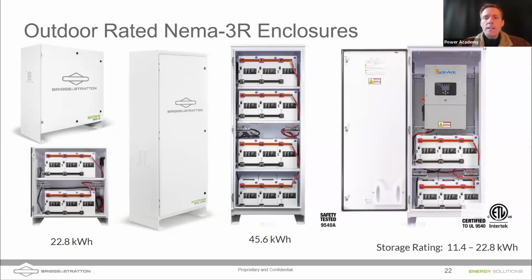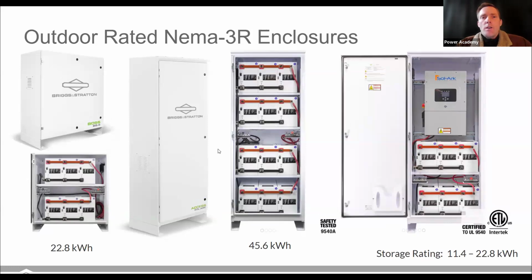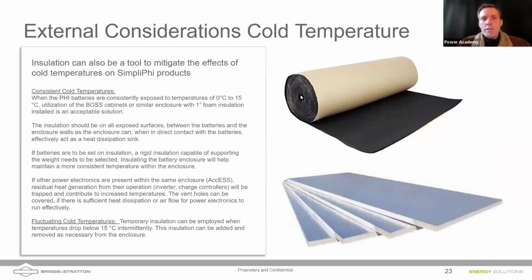Shown with Solarc here again, but you're looking at these outdoor rated NEMA 3R enclosures. So if you want to use a Fire and Amplify battery outdoors, we would encourage you to use a Fire and Amplify cabinet. You might, of course, consider different cabinets or enclosures, and they exist. These Boss 6 and Boss 12 cabinets are manufactured in the US, here in California, just like the Phi and the Amplify battery. And so if you are in California, these do qualify for SGIP rebates, which is a 30% rebate, I believe, although there's some paperwork associated with it, and I know getting those rebates from the government can be slow.